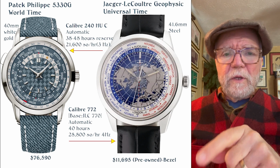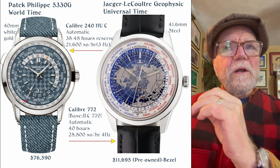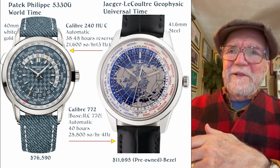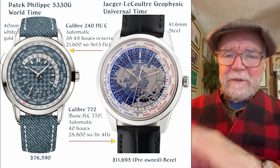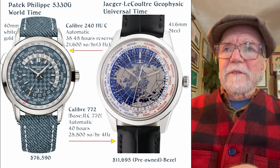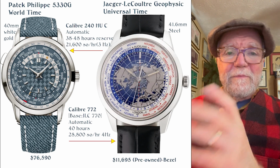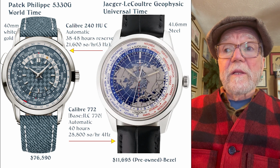Now, this one, and then the Calatrava we just looked at, neither one of them mentioned that they have a silicone hairspring, which I don't care for in any watch. That's a mechanical watch, but that's me, and never mind. But this is another one without the silicone hairspring, another Patek Philippe. 76,509. That's a budget breaker for me and a half, but it's a watch I really like.